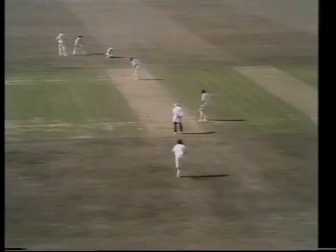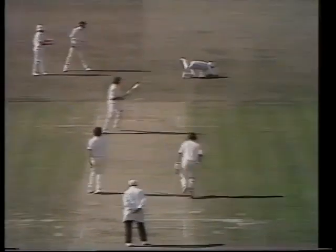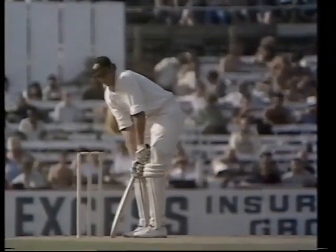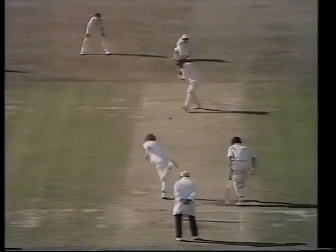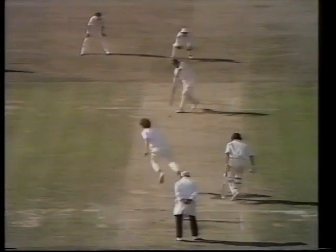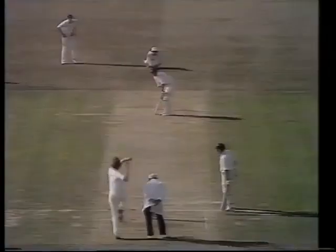Good shot, tucked away nicely off the legs. McCosker going through for another boundary. Oh, it's a fine leg glance. Expertly played there by McCosker. Off the middle of the bat, far enough away to give no chance. Oh, lovely shot. No need to chase that. That's a great stroke. That's probably McCosker's best shot of the day, I would think. It's a good shot for 4 runs.